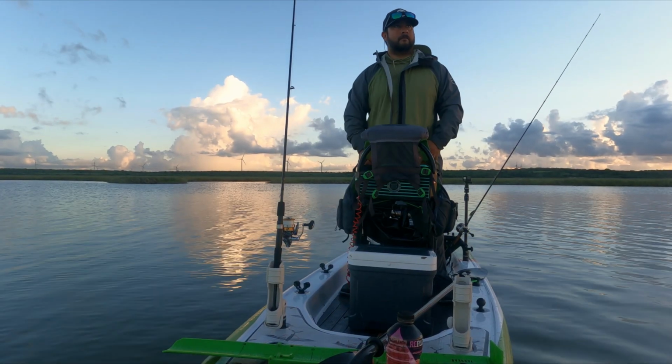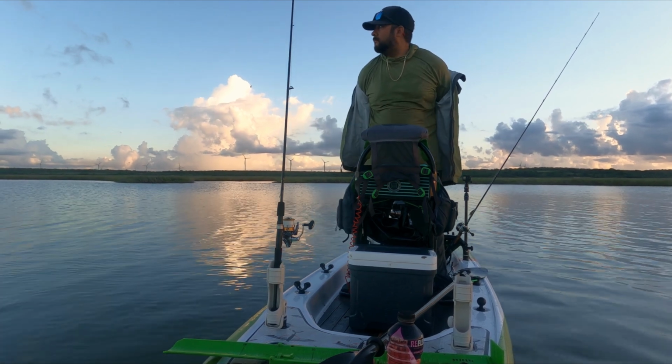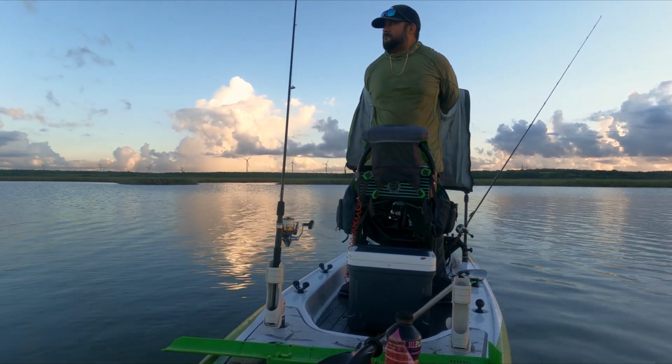Backwater guys, my creek water guys, my brackish water guys, all those guys that just like to get in those back areas, the weight's good in select areas, but the overall weight back in those areas is, it's okay.